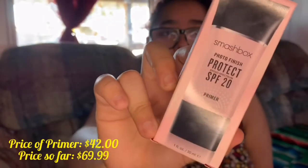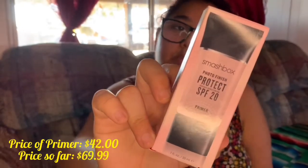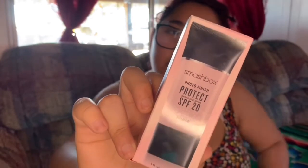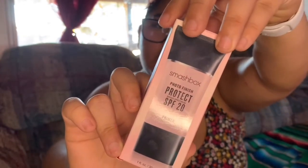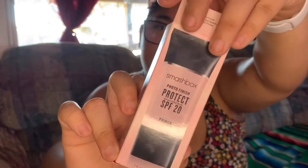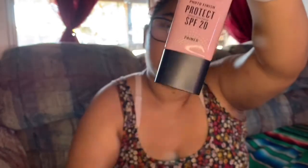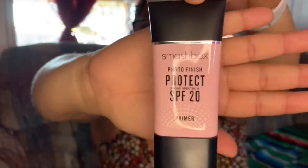Okay, next up we have the Smashbox Photo Finish Protect Broad Serum SPF 20 Primer. This is pretty cool. Don't burn out. Want to prep your skin for makeup and shield it from the sun? We created this primer to guard against harmful UVA, UVB rays and set the scene for flawless makeup application. And here is the product itself. If you have used this, let me know if you like it.